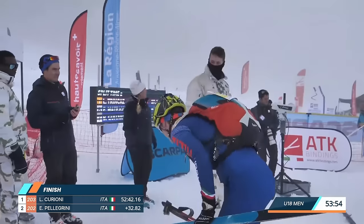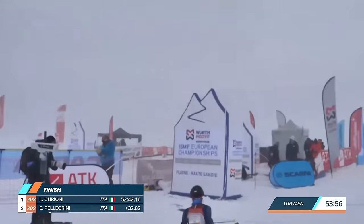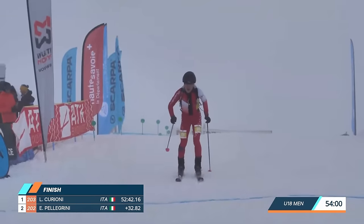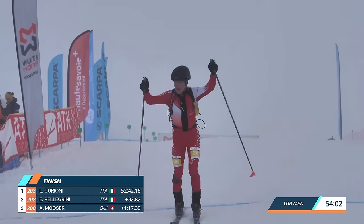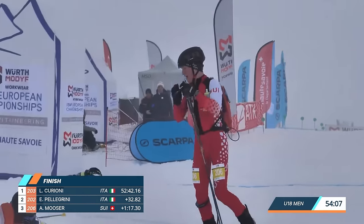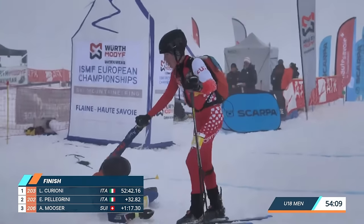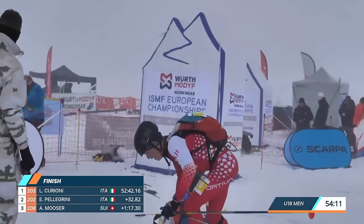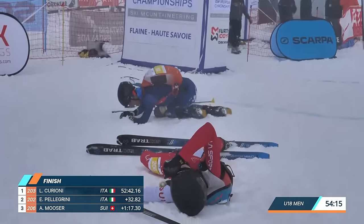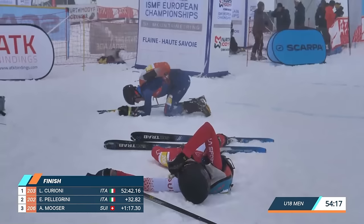Great recovery rate there, I think. Being first over the line definitely helps you recover quicker. And third, Arnaud Moser, who has done a really great race because he was very strong, but he made a terrible transition at the end of the last downhill, but now he's coming back to third. So, congrats to him also because he never gives up.